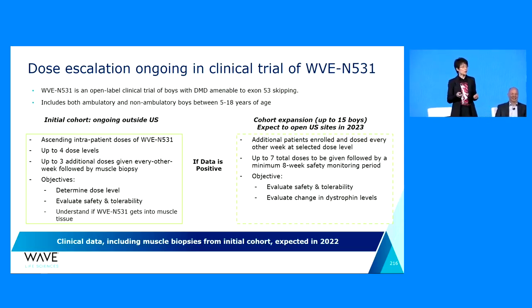So right now, this molecule is being tested in a clinical trial. The clinical trial has two parts. The first part, part A, is much smaller. We'll dose patients up to 7 doses. And at the end of the study, we'll collect a biopsy sample. If the biopsy sample is positive by the end of the year, we'll move forward to part B. Right now, part A is ongoing in the UK and Canada. We expect to open a US site next year if we decide to move to part B. And for both parts, the drug is given every other week. This is less frequent than the once weekly standard of care.